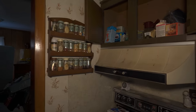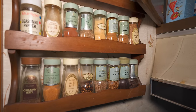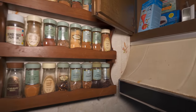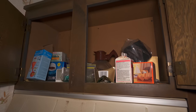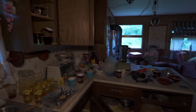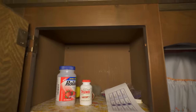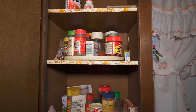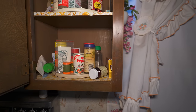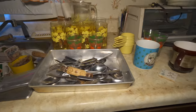Got all your spices. All still there, most of them full. Ginger's full, red pepper's full, celery salt, it's all full. You know, this is not a huge house, but it doesn't matter when there's tons of stuff left behind. When there's tons of stuff left behind, it makes it so much more interesting. When I opened up this cabinet, all I could smell was the spices. Got cups, glasses, everything.